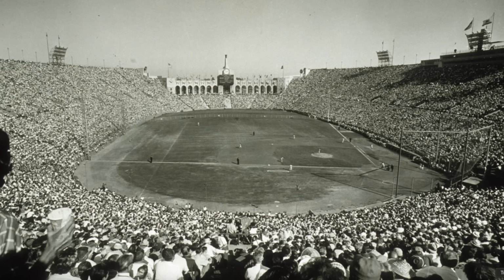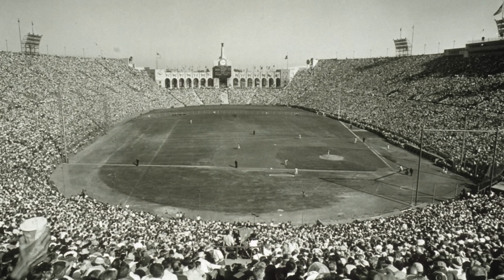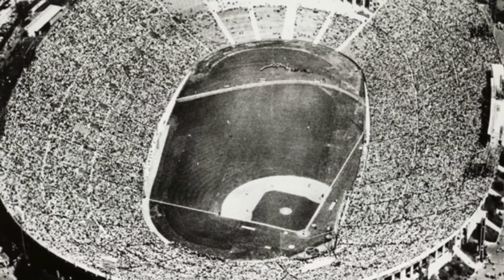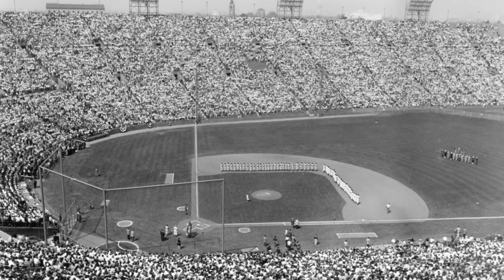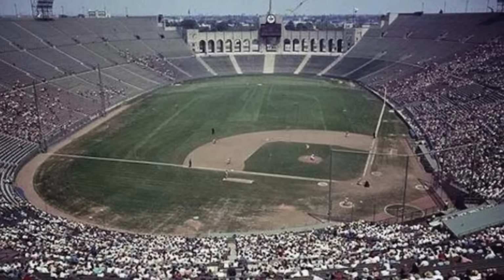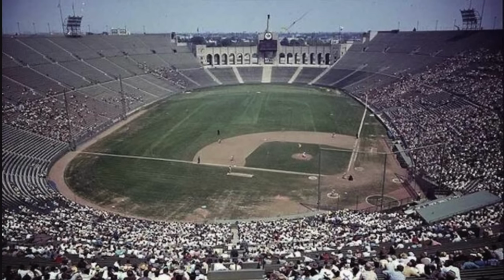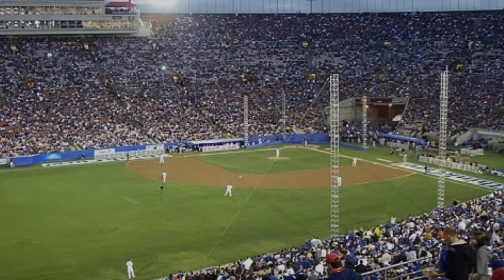Left field was way too close, and right field was way too far away. To solve this problem, they set up a giant net in left field to stop so many home runs from being hit. They also put up a temporary fence in right field to make it more reasonable, but overall it looked really wacky. Looking at this, I can't even believe they played there at all, but somehow they made it work. The Dodgers played there from 1958 to 1961 and then moved into Dodger Stadium. In 2008, they played some preseason games there against the Red Sox.